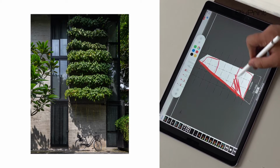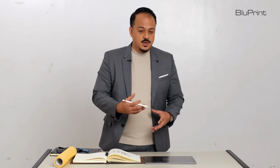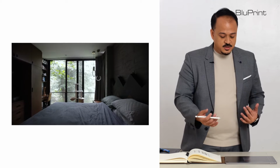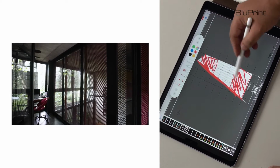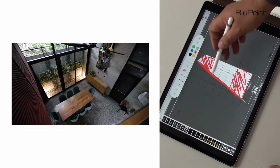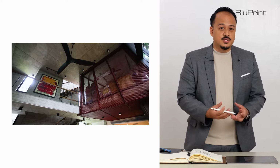This diagram essentially is the parti of the house, and this allows us to create the connections between the interior and exterior spaces. So all the private spaces are located in these tubular zones, and all the common spaces are located in the center of the house. So in effect, the center of the house really anchors the spaces together.